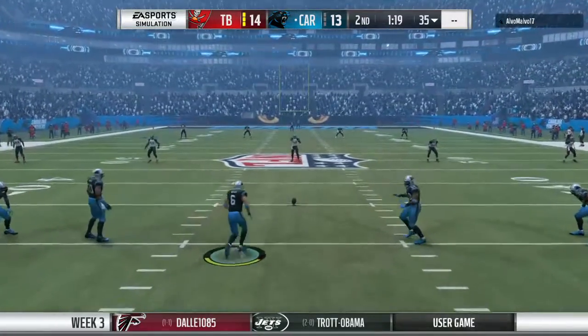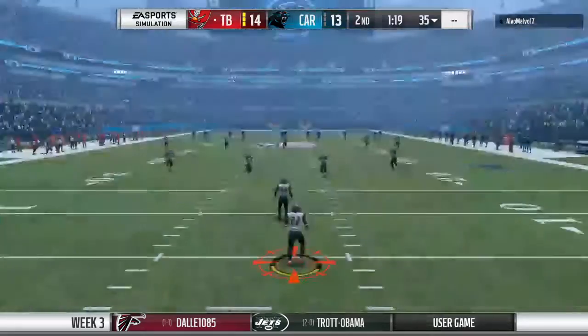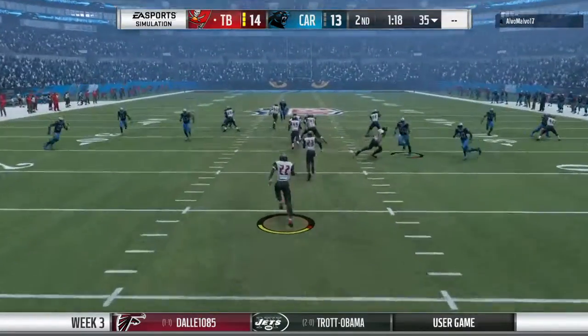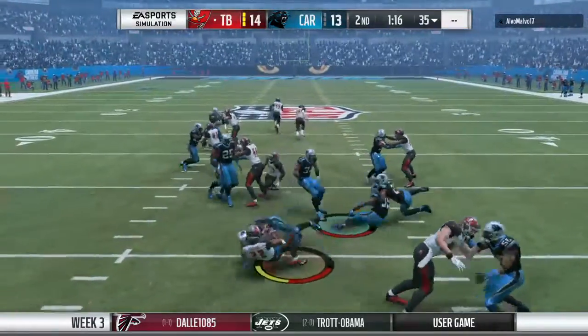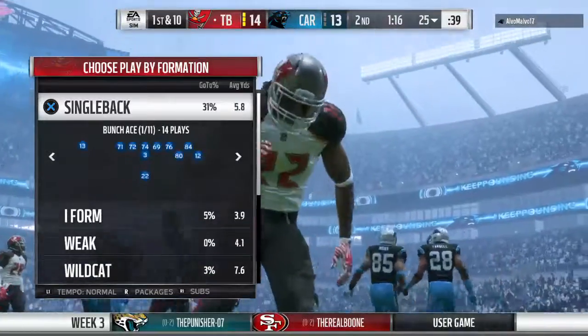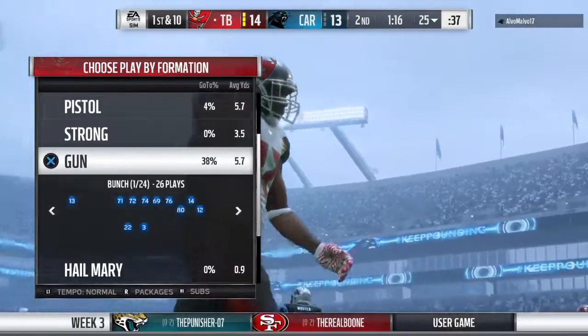Butker now to kick this one away. This one fielded at the 5. And not a bad return here. He gets it out to the 25-yard line. And Tampa Bay trots out there now.